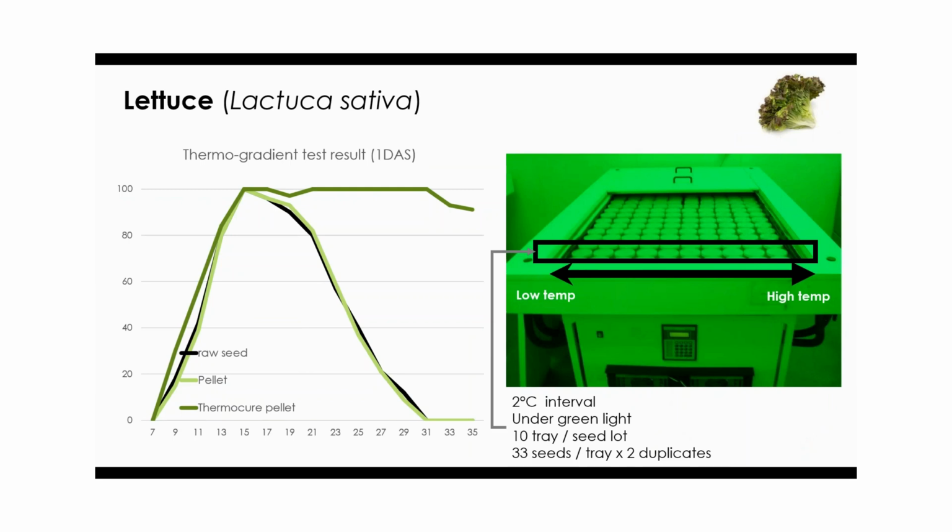A gradient table is equipment which can check germination at a wider temperature range at the same time. Lettuce priming needs to have the effect to break the thermodormancy as well as photodormancy. Therefore, it would be useful if the germination test is done at a wider temperature range using such equipment under the dark condition. Please find the image on the right side.